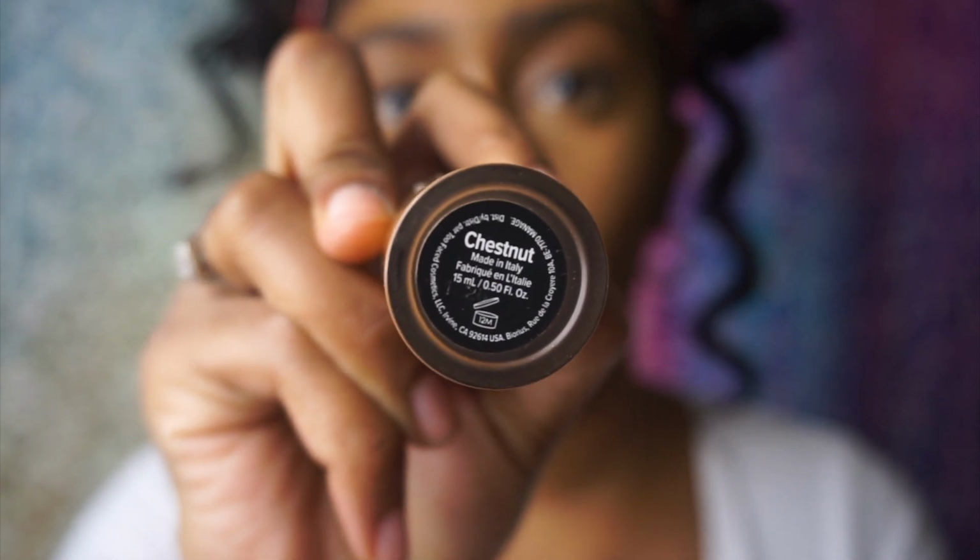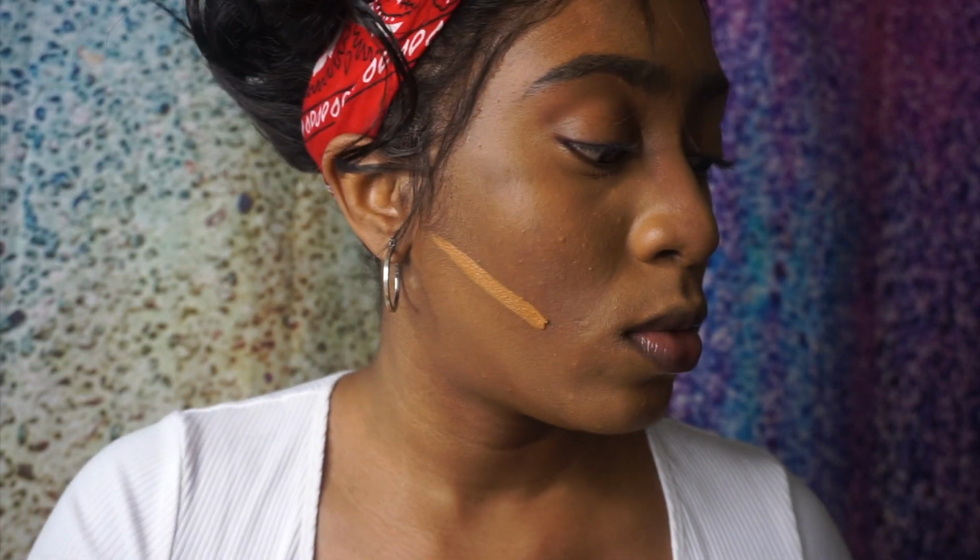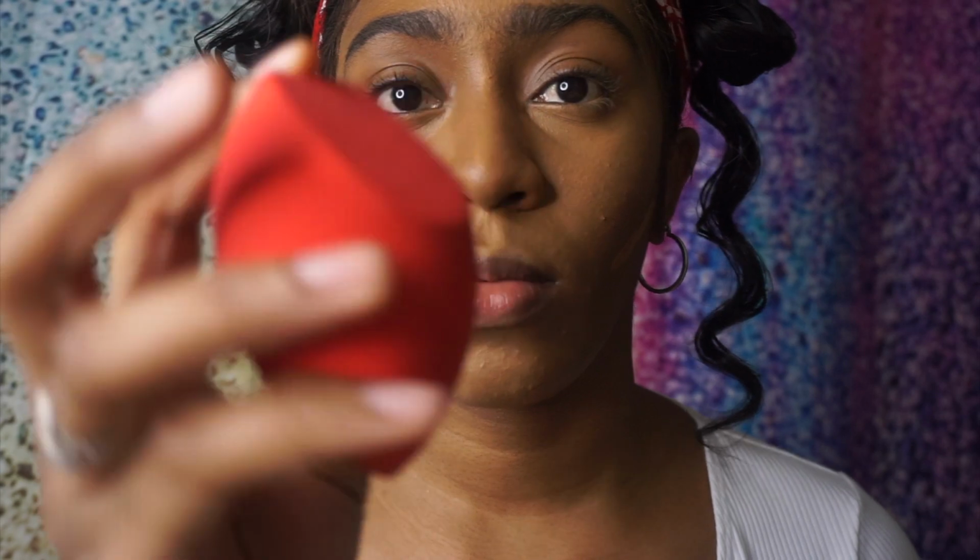Here I'm just softening my contour and blending it out. I don't like when I have a harsh contour. I'm taking my concealer. This time it's the color Chestnut, but the same brand, and I'm just cleaning up my contour with this, and I'm going to be blending it out with a different clean blending sponge.